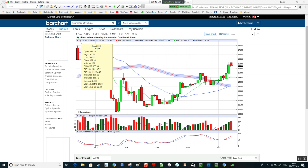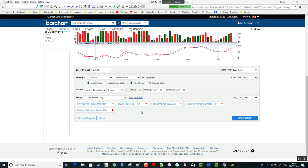A bit of a red candle. Will we close the month below this one here? Could well do. Will this affect this long-term trend since we've got into 2018? No, it won't. So this always gives us the confidence. We start with this chart to start with. We're still in an upwards trend, but let's have a look at the monthly candle.